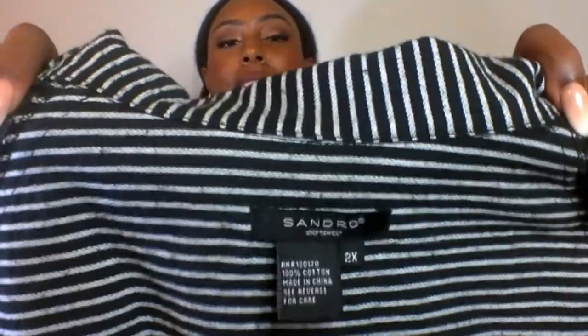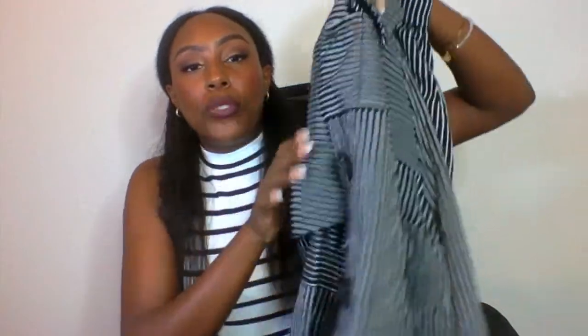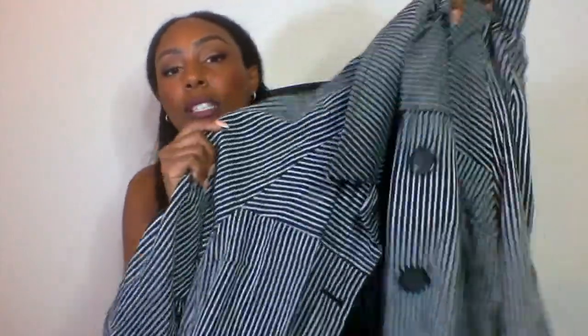So it is Sandro. So yes, this is actually a very, very cute little everyday kind of jacket with stripes, and if I'm not mistaken, I think it is made out of cotton. I was going to say it might have linen, but either way, it's beautiful and has a really nice classic design, and I just see it being sold for a good price, you know, especially because it is Sandro, and it's a 2X, so I get to add some more stylish clothes to my plus size section, which is growing right now.